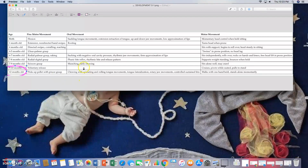Okay, oral development: chewing with spreading and rolling of tongue movements, tongue lateralization, which means moving the tongue from left to right. They move their jaw around quite a bit as they learn to handle tougher foods, things they will not be eating in infancy but will start eating in toddlerhood. And then they may start to walk with one hand held or stand alone momentarily.